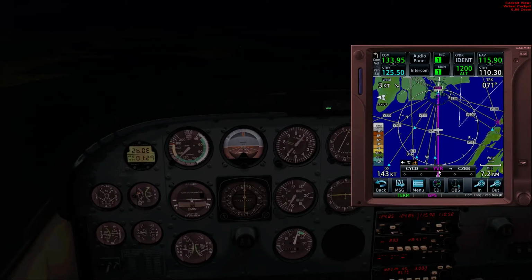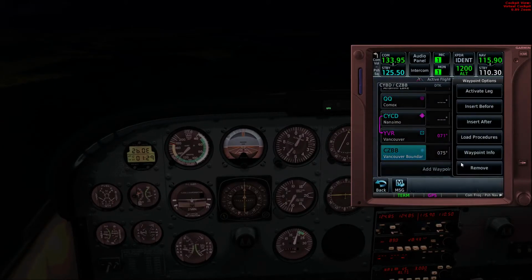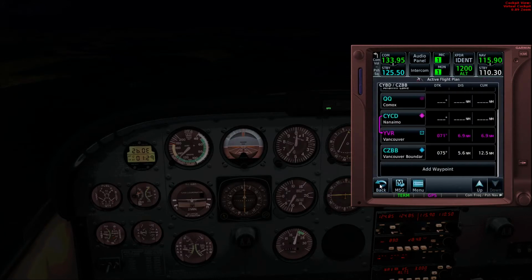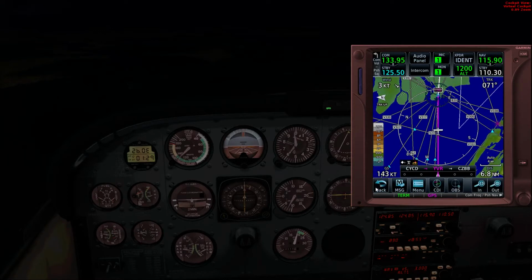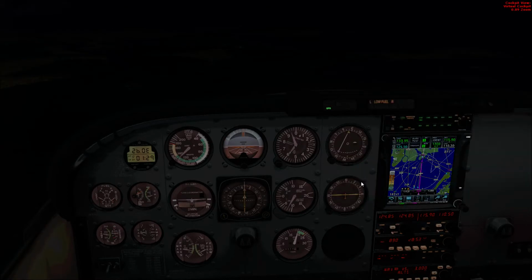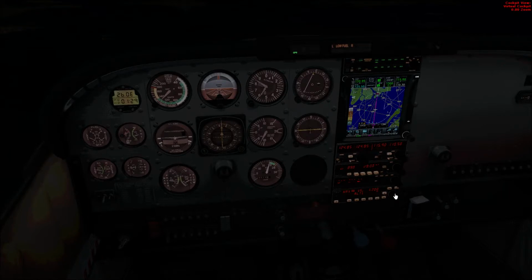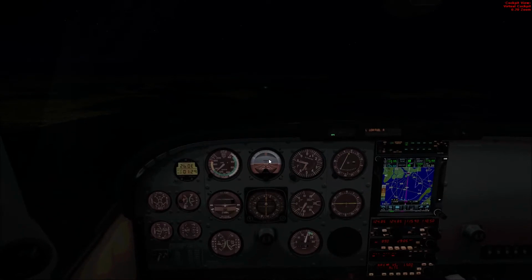Okay, so let us verify. I think the airport is largely at sea level. Elevation of 6 feet, it is. Okay, so we are going to set our altitude for 1,500 feet. Okay, and maybe give it an extra 900 feet per minute, get us down just a little bit quicker.